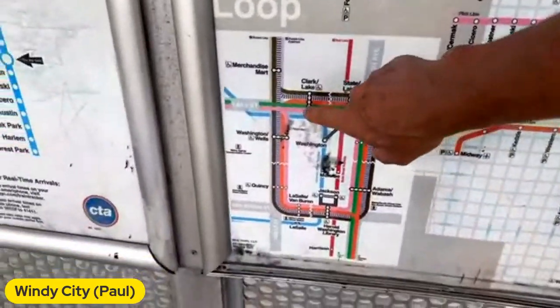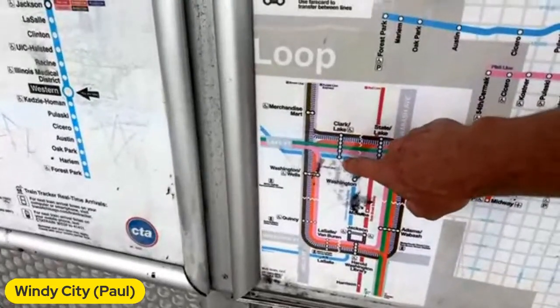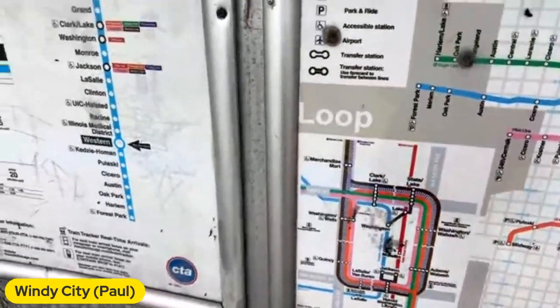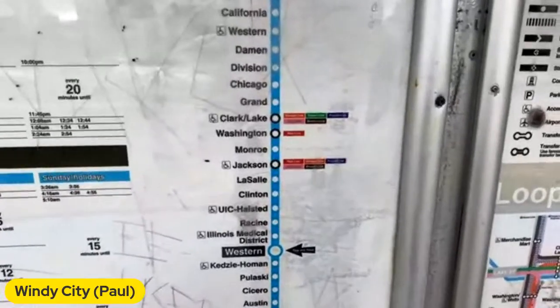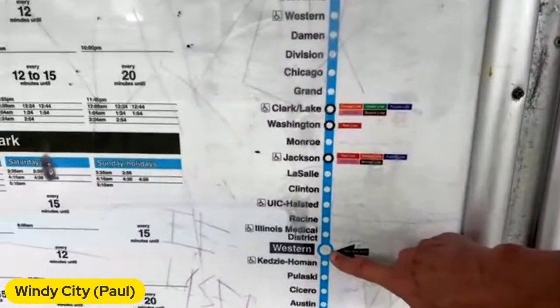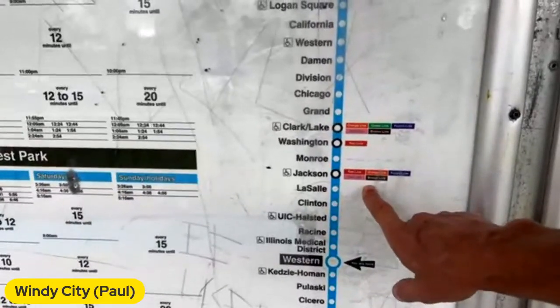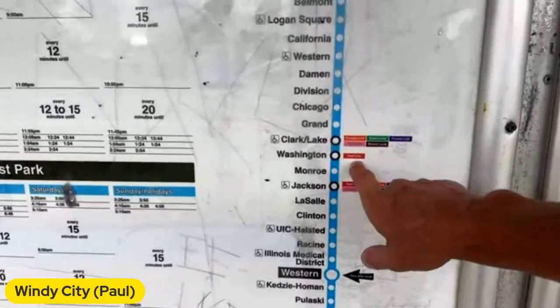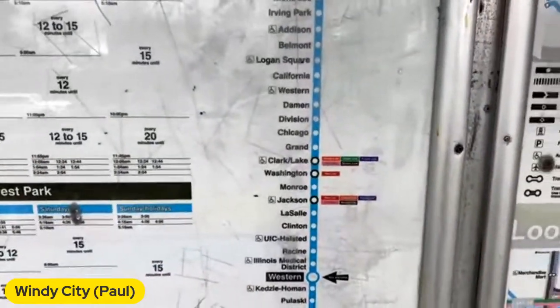You can see that Clark Station is a rather major station. You can get to almost all the lines. You can even get to the subway at Clark. And you see a similar element on this particular signage, right? We're going to see where we're at. If I get to Jackson on this line, I can transfer to 4 different lines. If I get to Washington, I have 1 more option. And if I get to Clark and Lake, I've got 5 options.